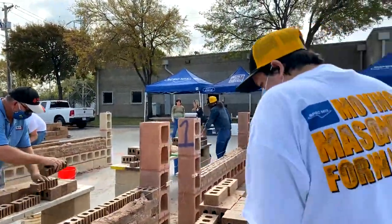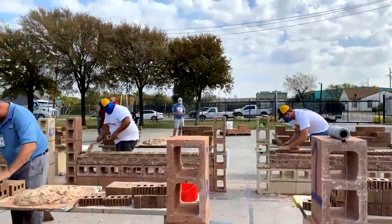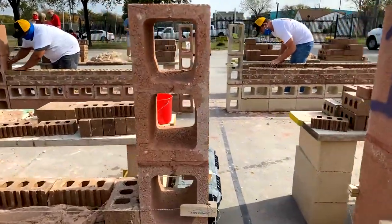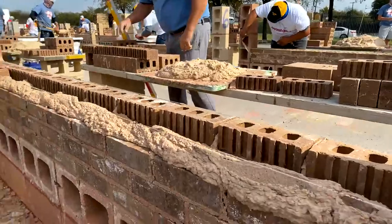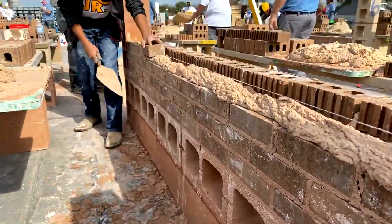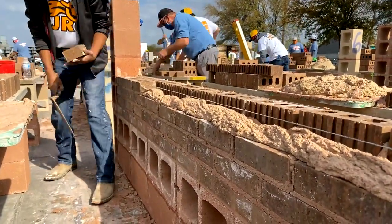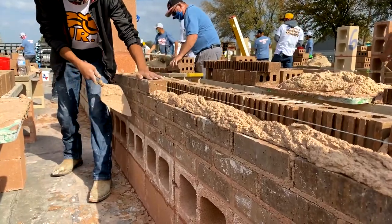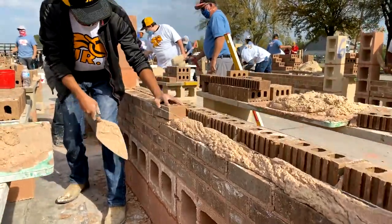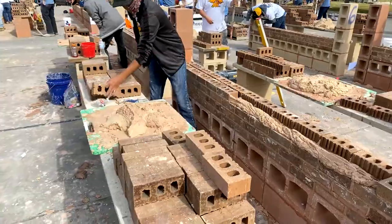Get around where the action's going on. Let me just take a brief moment here and watch our young high school competitor knock it out. Nice clean walls. He knows he gets to come back, clean his joints up, and brush them. It's looking really nice.